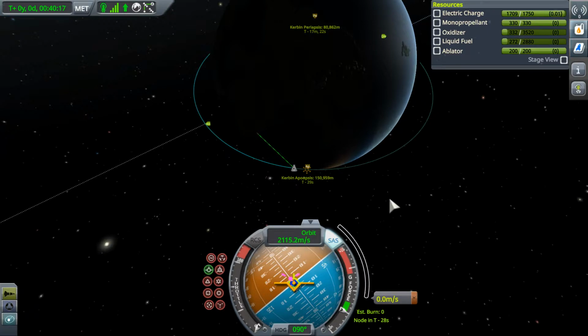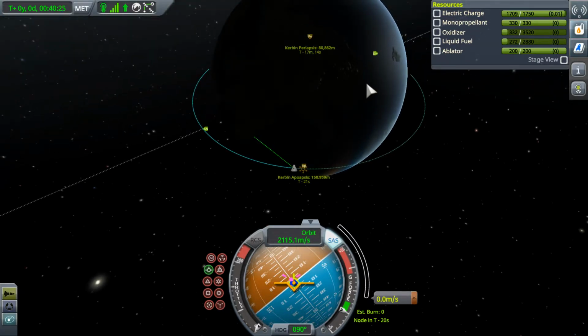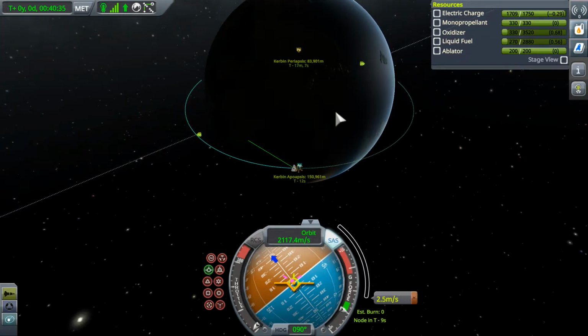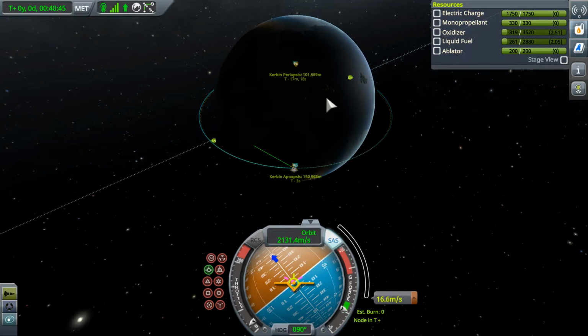Anyway, the internal views from these new modules that we're launching were kind of cool, so I wanted to show those off once we have this in orbit. All right, let's just fire up a really light burn here. We could honestly maybe even do this with RCS. All right, a little more fuel as we're now approaching the node.